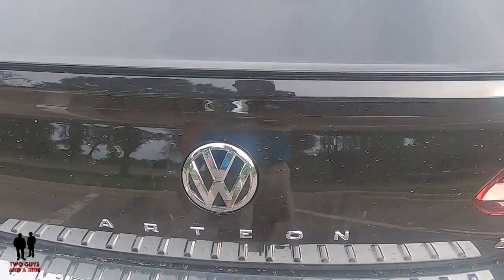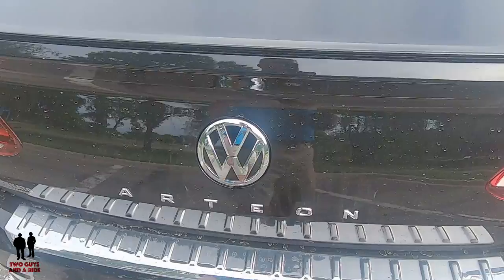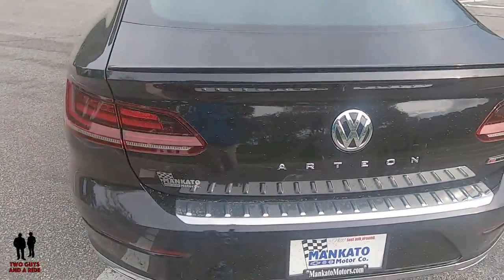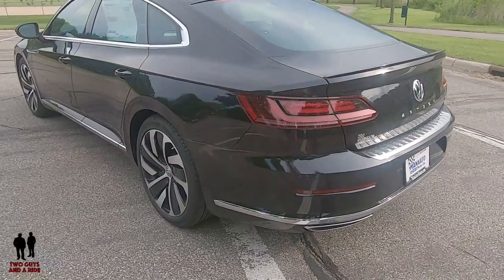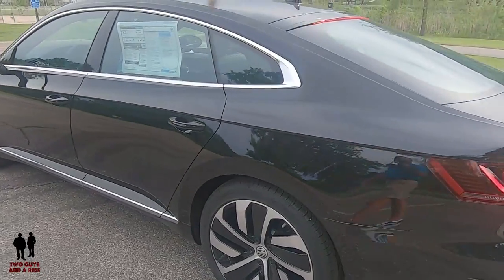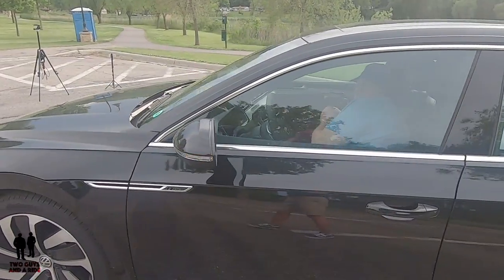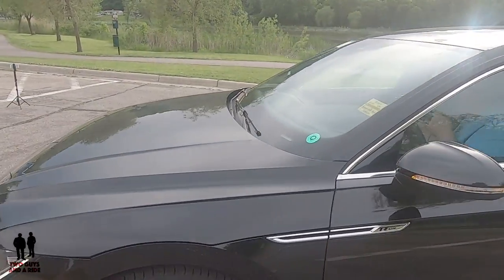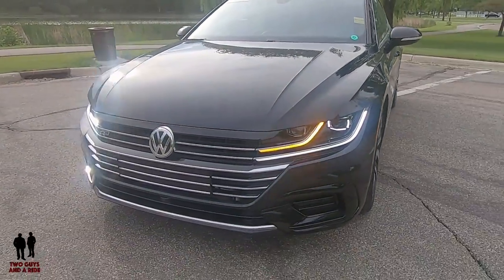I'm going to pop this open now. I'll show you. Just easily push in, and it would open, but I think Nathan might have the door locked, so I'll have to check on that and show you. I like the little lip spoiler on there too. Again, the LED tail lights. I like the chrome trim. This has the large sunroof as well. And then you've got the LEDs here around the headlights.